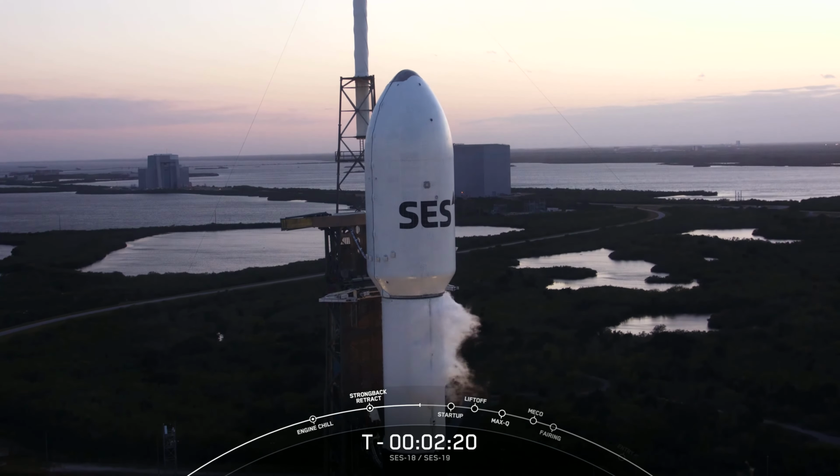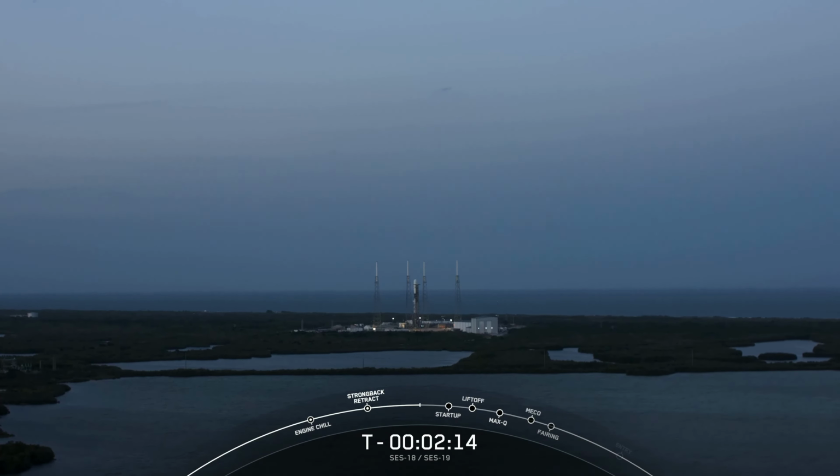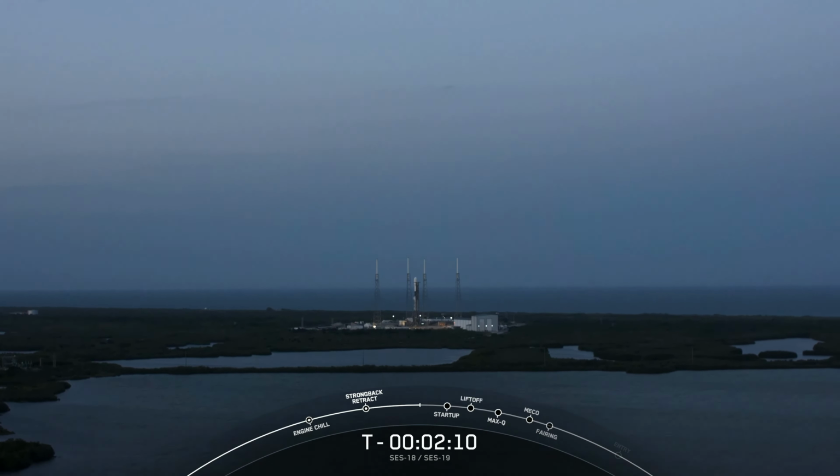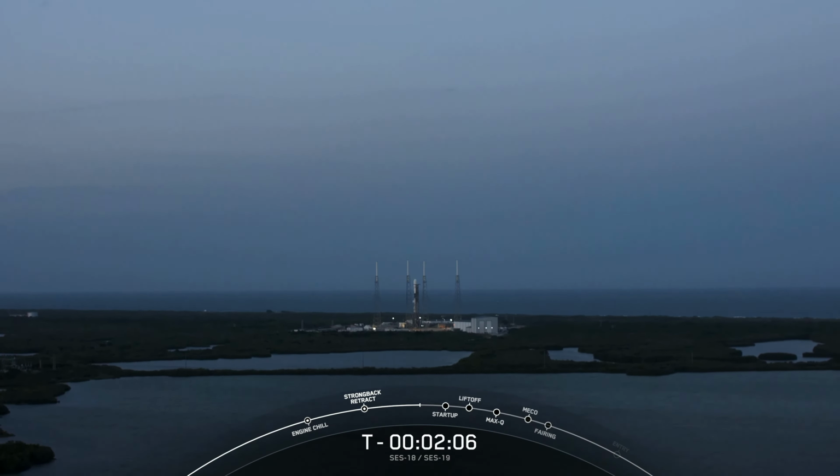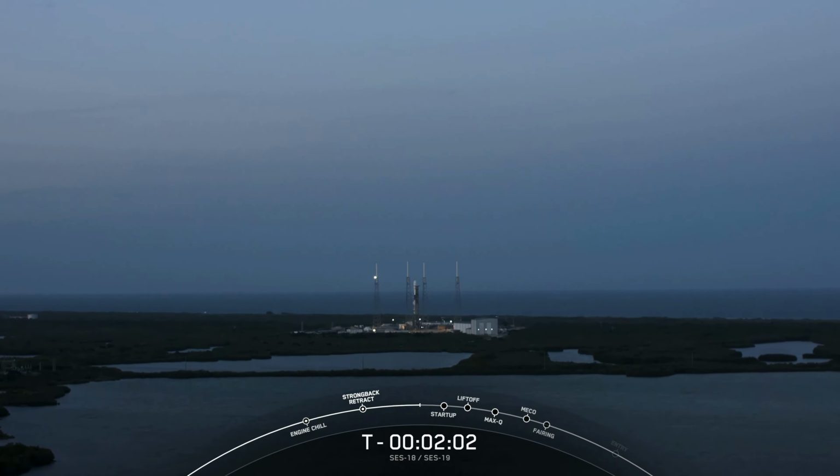SES-18 and SES-19 payloads continue to be healthy. Falcon 9 team tracking no issues on the rocket. As you can see, beautiful day at the Cape. We have been keeping an eye on the winds, but everything is looking green on the weather front, and range is ready to support. Liftoff at 7:38 p.m. Eastern Time, just 2 minutes from now.